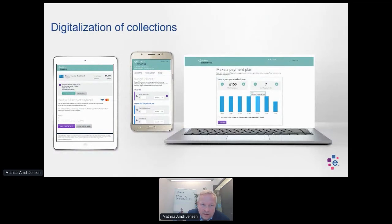So when we talk about digitalization of collections, what it means is that there should be an access, a platform for customers to manage the individual account, as I mentioned before. We should be able to set up a budget online in one way or the other. And based on the output from this budget, we should be able to make a payment plan that fits well with my current economy, but also having respect for the financial obligation I have as a customer. And then I should be able to make a direct payment, illustrated with Visa and MasterCard in this particular example.